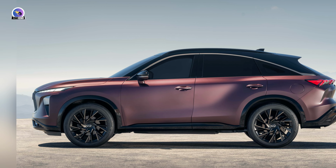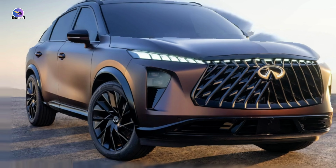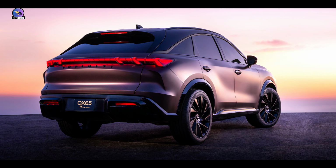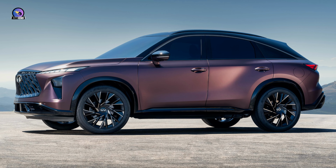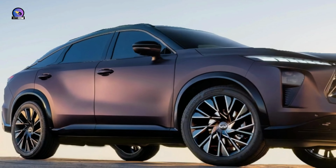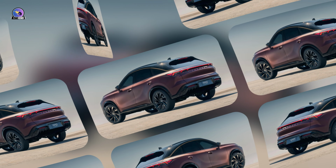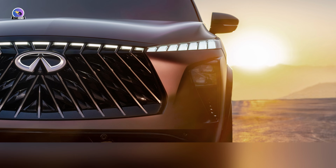Now here's where things get exciting. If you've been around the car scene for a while, you might remember the Infiniti FX, one of the OG sporty luxury SUVs from the early 2000s. That thing was a head-turner, big wheels, low roof, muscular stance, and actual performance chops. It wasn't just style for the sake of style. It could really move, especially with its available V8 engine. Infiniti eventually renamed it the QX70, but it bowed out back in 2017. Fans have been waiting for something to fill that gap ever since.